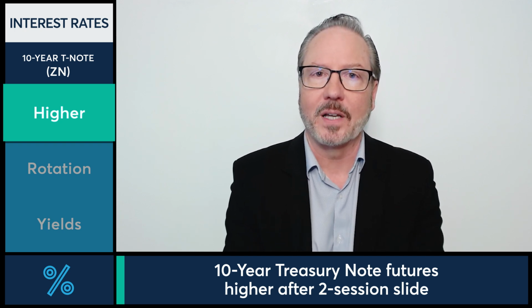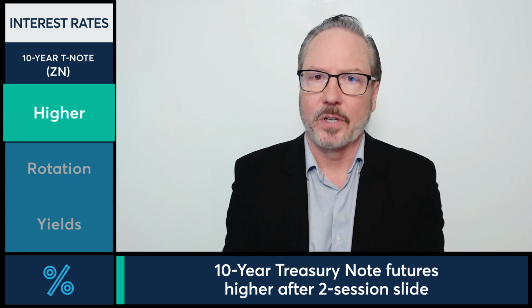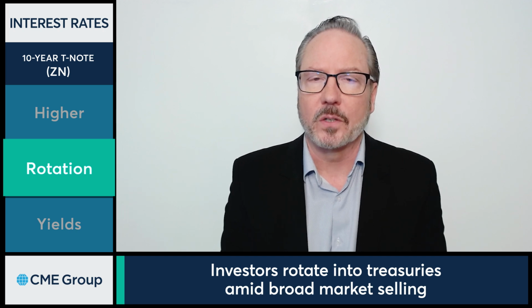Currently priced at 111.12, which is just off the intraday highs as, again, the markets are maintaining some higher price action pretty much across all durations today. We're seeing the Treasury markets rally today, and the primary driver today appears to be continued concerns about economic activity. Valuations in the equity markets are now being called into question moving forward.